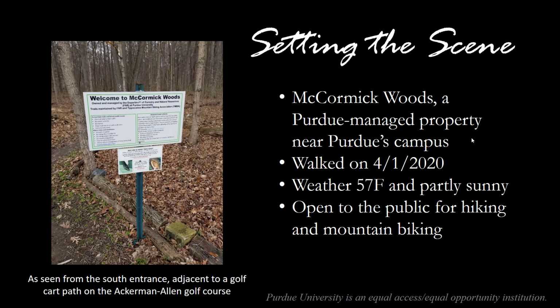This property is open to the public for hiking and mountain biking and is partially managed by a mountain biking group here in Tippecanoe County. Here we're looking at the south entrance adjacent to the Ahkam Allen Golf Course. You can really see some of those green leaves poking through last year's fall leaves on the forest floor.